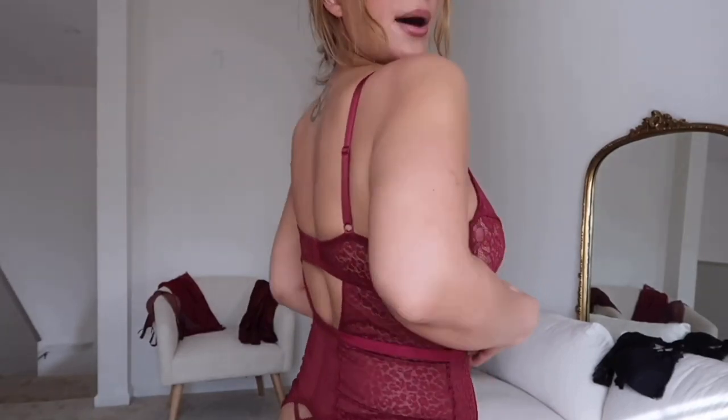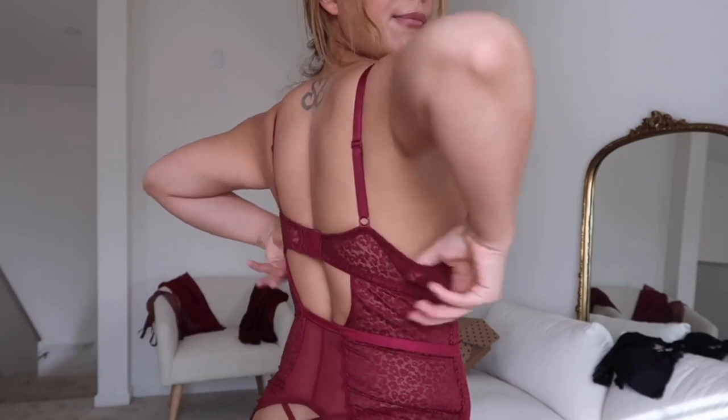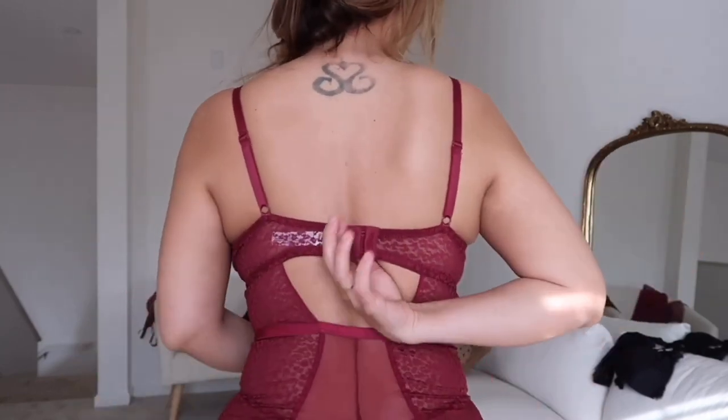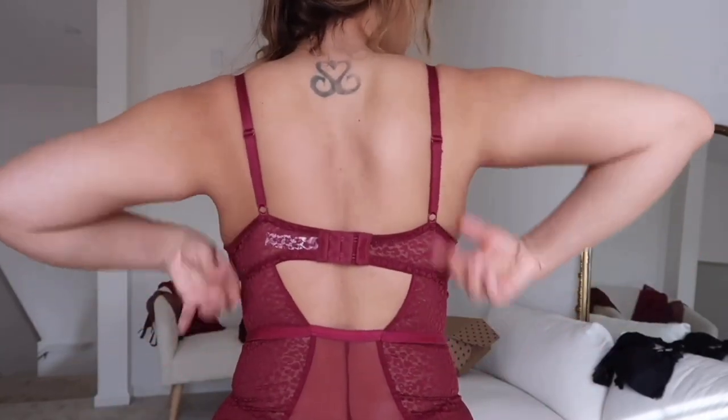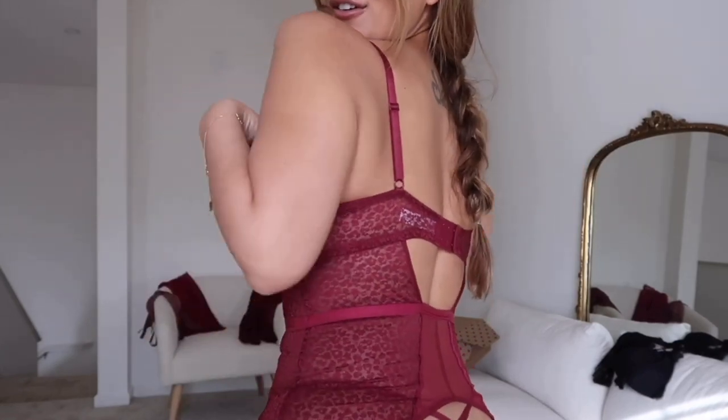There's no lining, support. I am not gonna show too much of the back due to YouTube, but just wanted to show you there is a clip in the back, adjustable straps, and the design is so cute. And yeah, I'm just gonna back up a little bit so you can see the back and how it looks a little bit from far away. And that is the Lin Unlined for you guys.